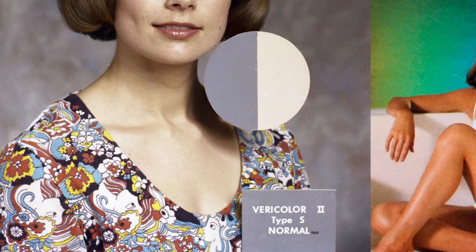That's Lorna Roth, a professor and researcher at Concordia University in Montreal. Usually they were white women who wore very colorful dresses.